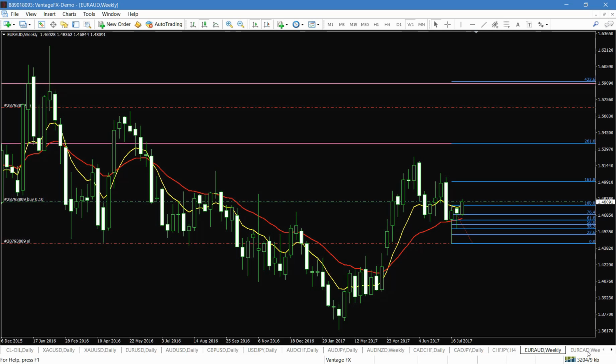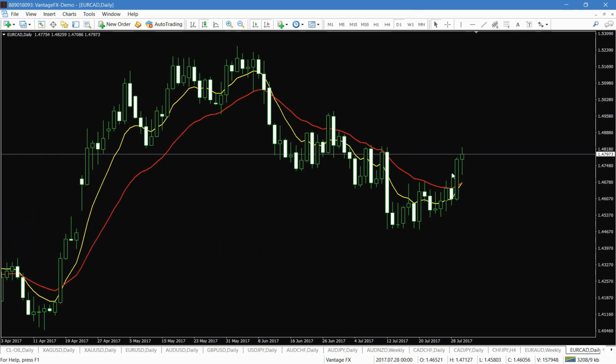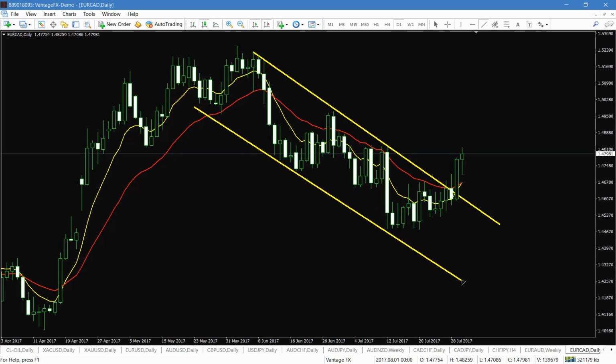The last currency pair is EURCAD, and this is a good signal as well in weekly chart. As you can see, it broke, it came back, touched these moving averages, and it's going up, but it's not a strong signal. For me, it's good, but I open 3 trades, so my money management doesn't let me open more trades. But this is a very good signal as well. If you haven't opened the other trades, you can get into this.